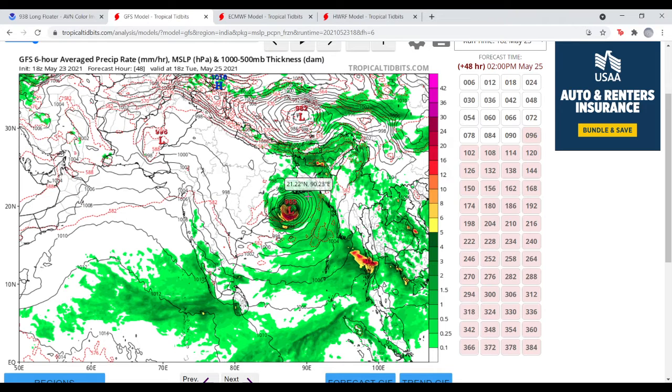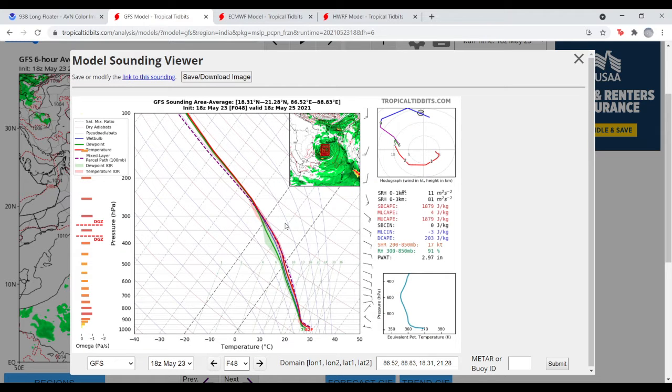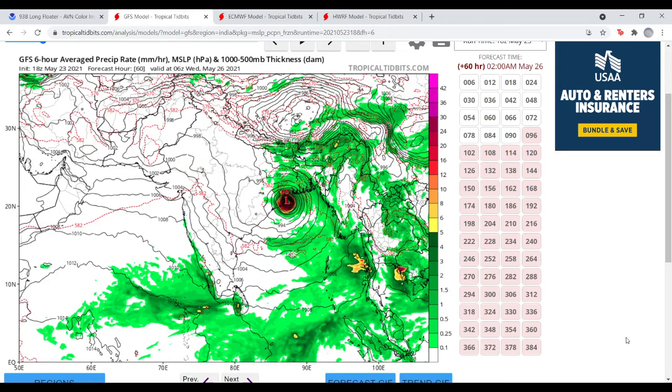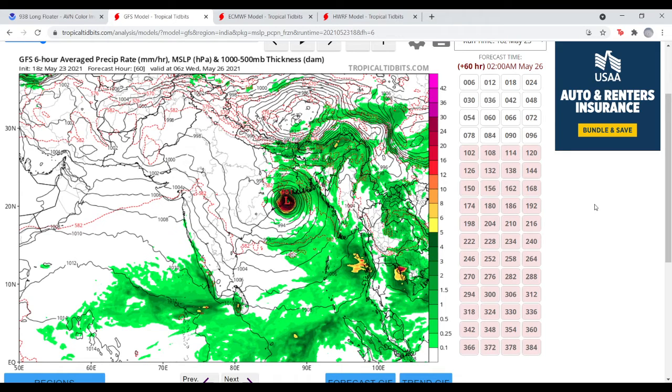48 hours, 965 millibars. Now we're in the strong Category 3 status here. Mid grade to strong Category 3. Wind shear is 17 knots, and don't worry, guys, we're going to take a look at another version of the wind shear shortly. All right, so that's favorable, and now we're going to go 60 hours out. Look at this. It's making landfall at 951 millibars, which is a pretty decent Category 3 tropical cyclone here. It's working with 12 knots of shear, so it's probably going to be strengthened right up to landfall. This is 60 hours out.